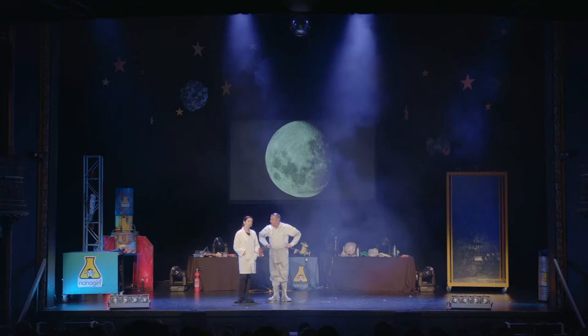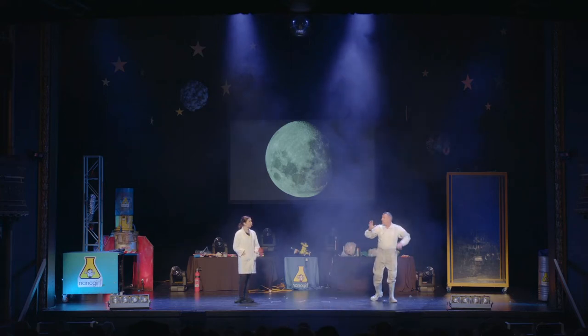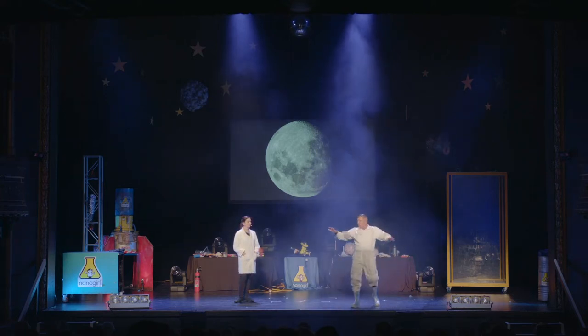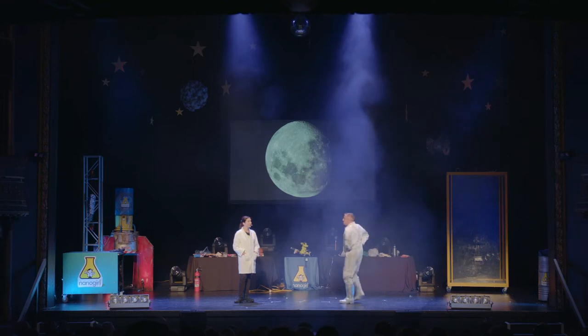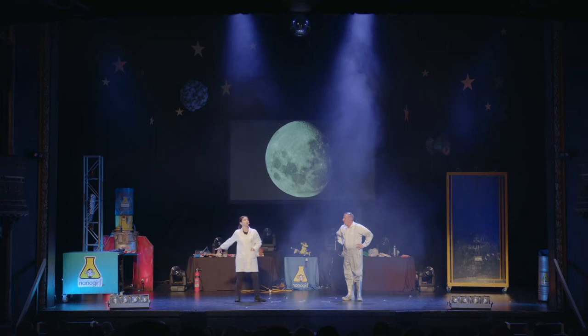Boris? Yes? You do know that the moon doesn't glow, right? And it does, look, you can see it. It's glowing, and on a dark night, you can see for miles because it's so bright. No, it doesn't glow. It reflects light from the sun, and we can see that reflection.